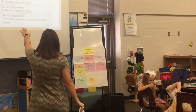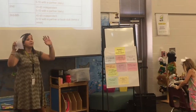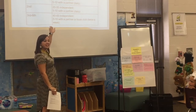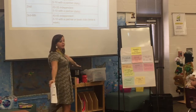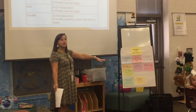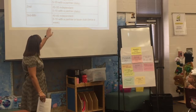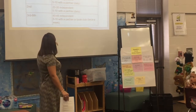For our pre-K and kindergarten students, especially at this time of year, the beginning of the year, we're still at that 7-minute mark. We're just trying to get them to read for 7 minutes straight. But by the end of the year, they're going to be reading 20 minutes independently, on their own. They'll be able to sustain 20 minutes of reading. For first grade, 15 to 25. For second grade, 20 to 35. And you'll see that they also get to read with partners each day as well.